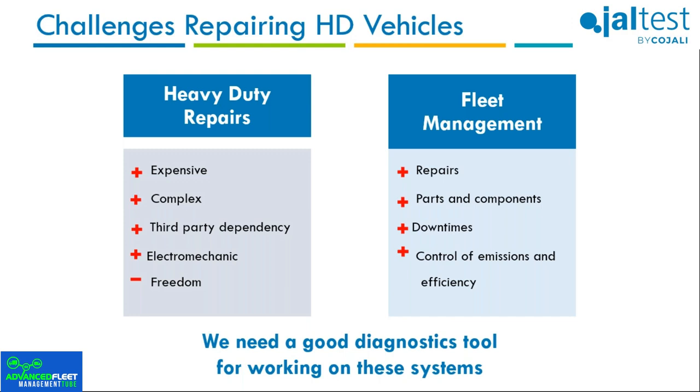For many companies, that situation has become a real challenge and a real problem in some shops and some fleet companies, because these new systems are expensive. We are investing money and time in learning how to work with them. We also need a new profile of employee, a new profile of mechanic, that is the electromechanic. And also, we are depending most of the time on third parties to be able to repair our trucks. Okay, so it's becoming a little bit more complex the way we are working with our trucks, and we are losing in some way a little bit of freedom in the way we are repairing.